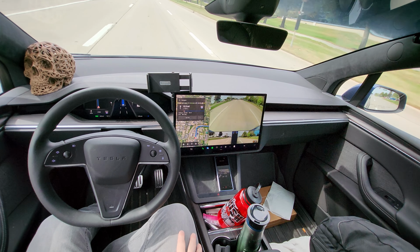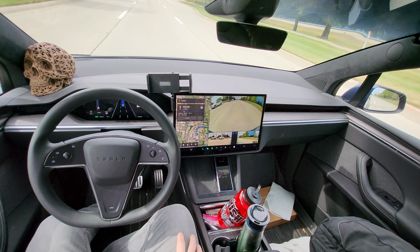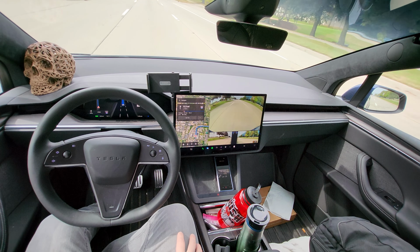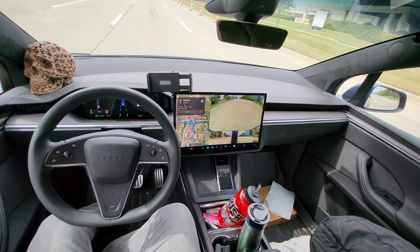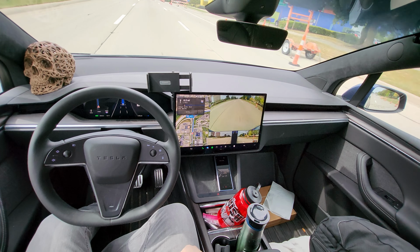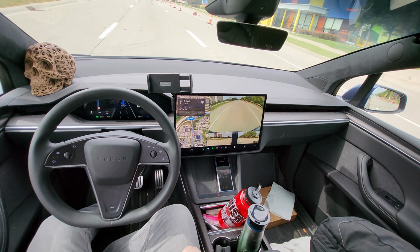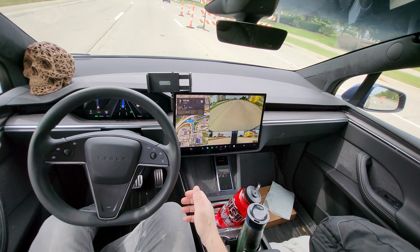Lights are coming up on the highway here. If it was me, I would already be getting over in the left lane, but I do see there's some construction up here, so you should follow these other cars. Yep.